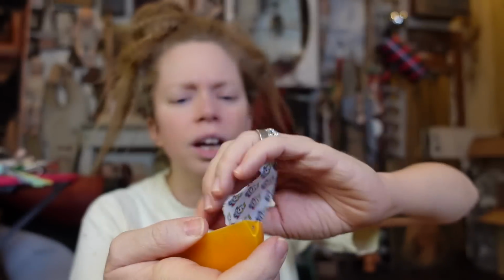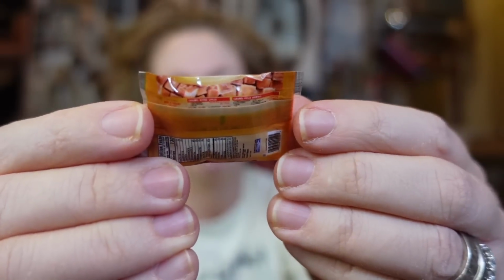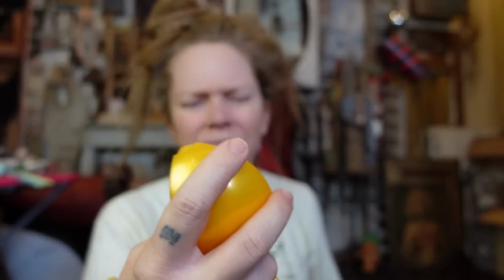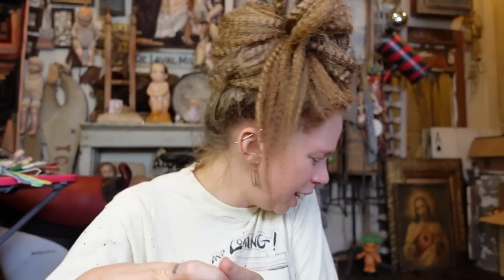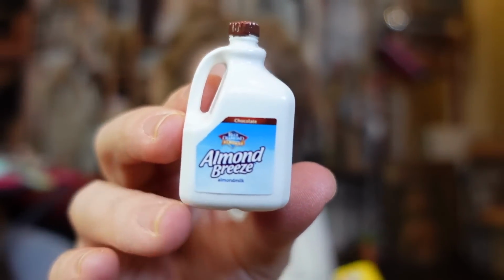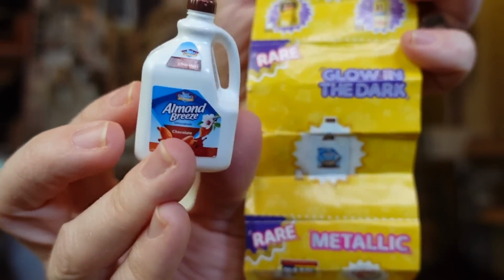What are we gonna get? Okay, this is one of my favorites too, but I know we've seen it once or twice before. It's the Kraft bag of caramels. I think we opened these last ones in October because I remember being excited for the caramels around Halloween. This looks, okay, no, this is unfortunately the same one, and we have seen this before. It's the Almond Breeze gallon of milk, and there is one glow in the dark one only this time, you guys, and it is this milk.